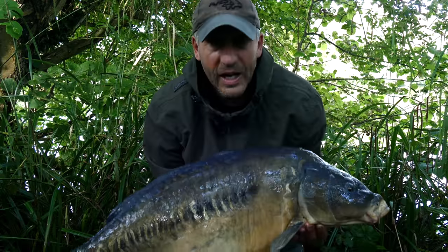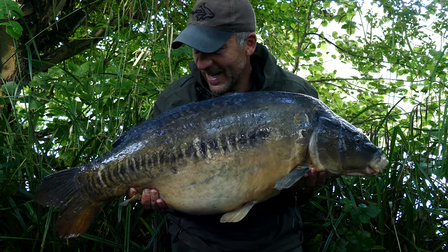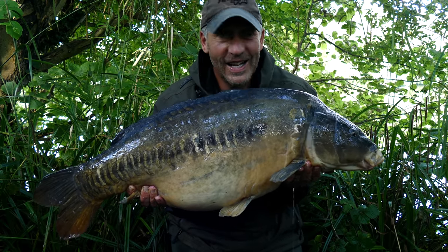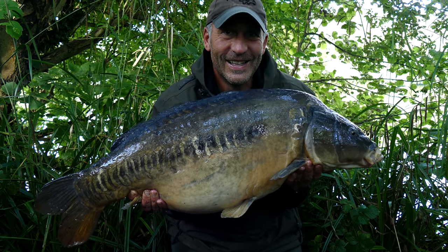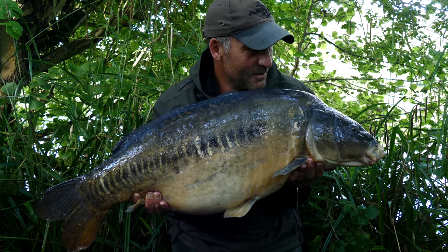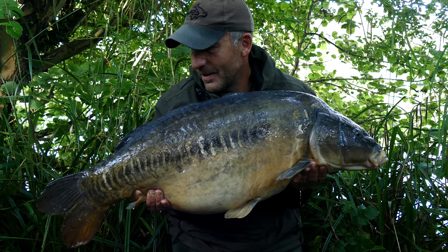I grew up as a young lad wanting to catch a Yateley 30 pounder, and there's my first. And that is a brilliant way to end this month's block. Fantastic. Maybe next month, I'll have one bigger than this. Ooh, dream.